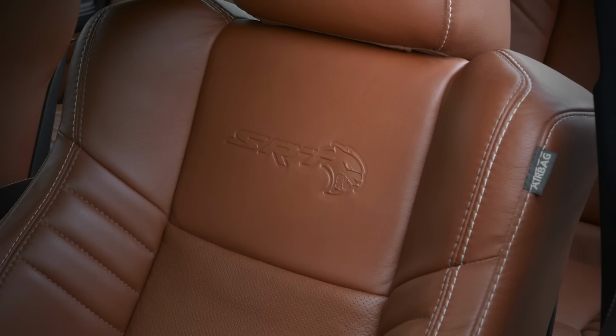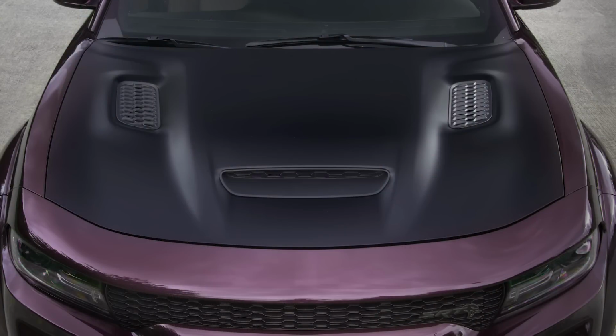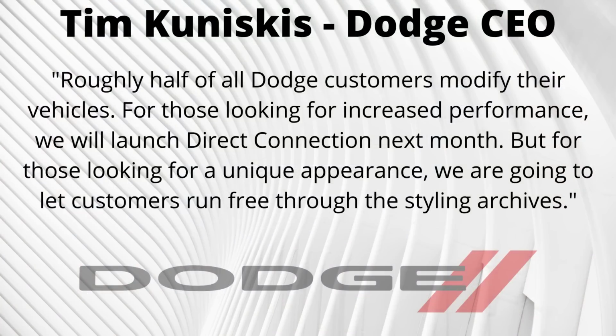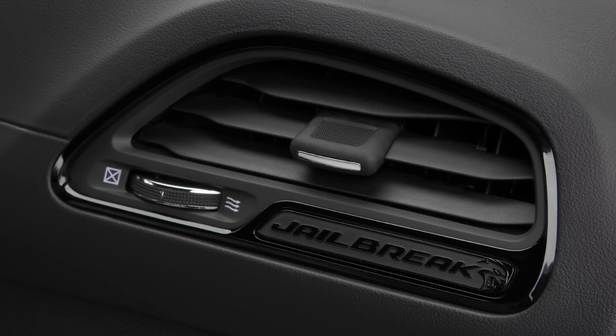customers to unlock ordering restrictions and mix and match their options when building a new vehicle. You can see Dodge CEO Tim Kuniskis' quote on screen, speaking more about the program, letting customers run free through the styling archives. Each Jailbreak model gets a unique instrument panel badge and a revised powertrain calibration, so that pushes the Redeye up to 807 horsepower, just like the drag-focused Challenger SRT Superstock.